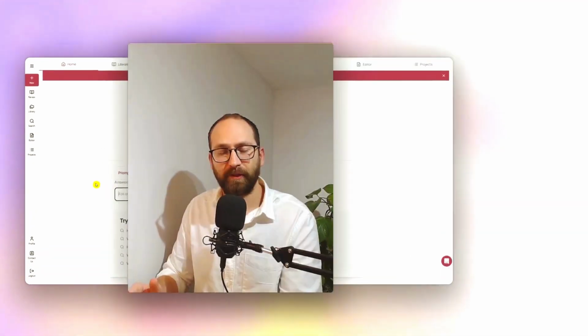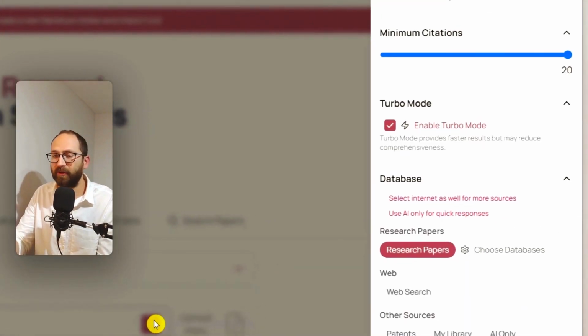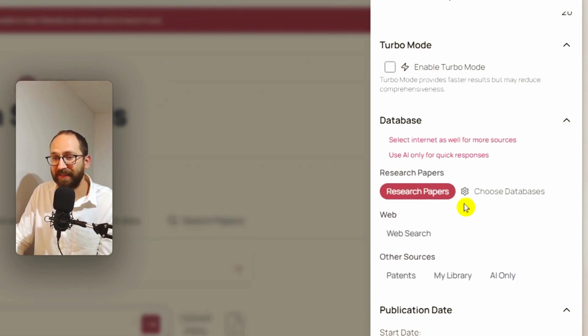So let's find out. I'm going to ask for a literature review about R loops and cancer, because I'm a molecular biologist, this is my field of expertise. And yes, I want the maximum number of citations here, which is at least 20. I don't want this mode on because I want AnswerThis to take extra time to actually produce a very high quality literature review. Now the database, of course, research papers.